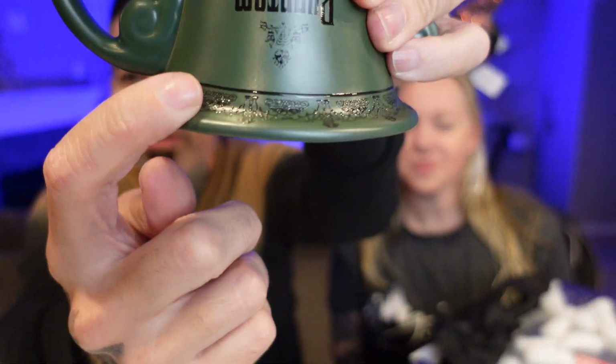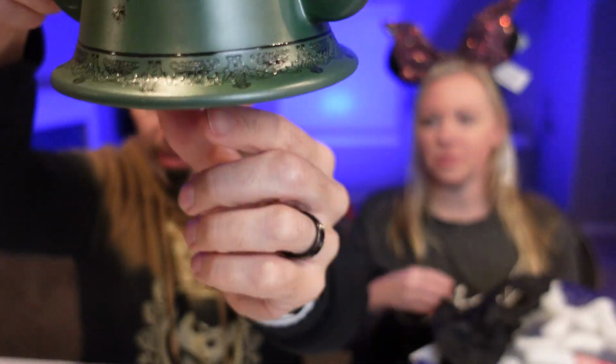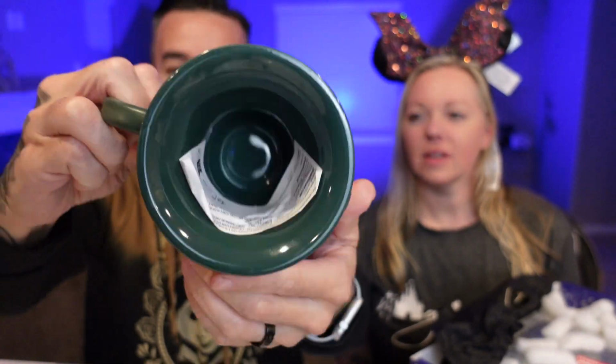That is nice. Oh, it does have some little detail around the top right there. I didn't quite see that because it was in the shadow. That's so cool, with some nice little detail all the way around the top. I like that. Look at that thing. It's a good size coffee cup. Oh my goodness. And I like the finish too, how it's kind of that matte. Yeah, I love that matte finish.